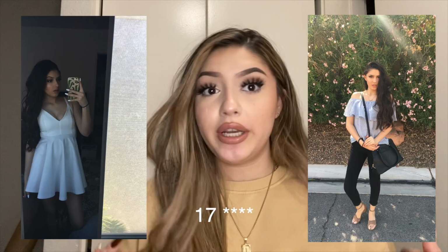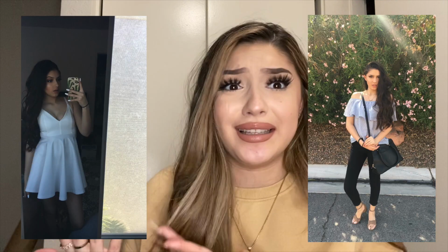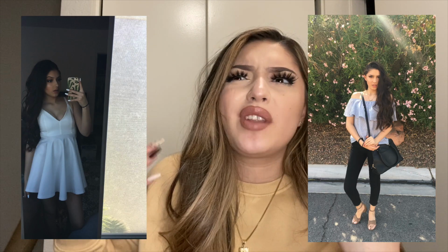So I'll pop up references so you guys can kind of see. I'll pop up one picture of my natural virgin hair that I had, and I'm 17 or 18 in the photo. Virgin hair, so dark. My natural hair color is this color right here. It's just really dark brown, so it almost looks black in some photos. So that's my natural hair color.